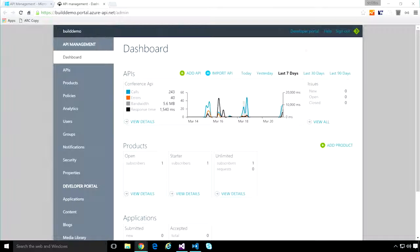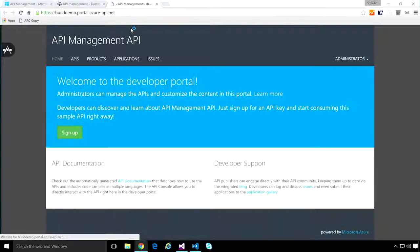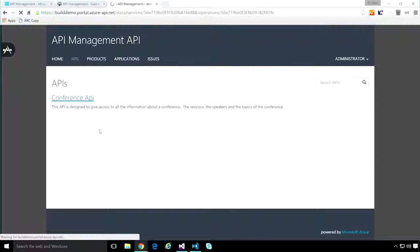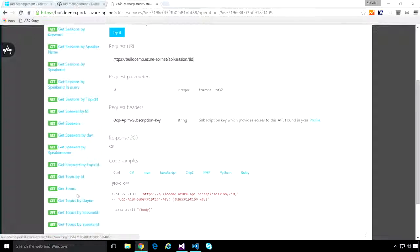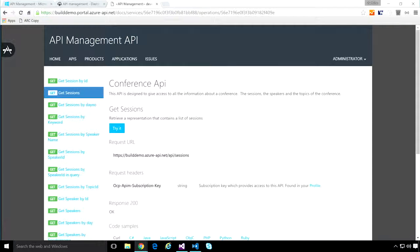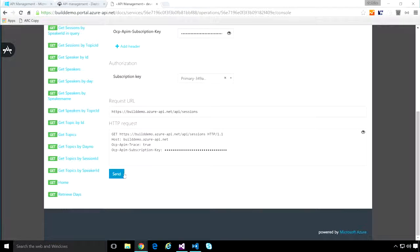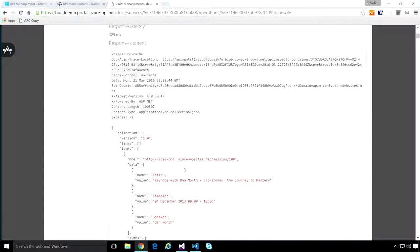So let's see if we can actually interact with this API right here in API management. I'm going to open the Developer Portal in a separate tab. Here are all the APIs, and right now I have just one, the conference API. So let's click on that. You see all the operations that are exposed by this API. We're going to use the same get sessions operation that we tried locally. Let's click on that, send a request to this API, and see what comes back. So we see a response here.